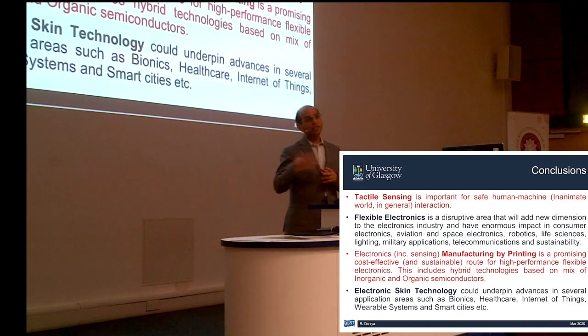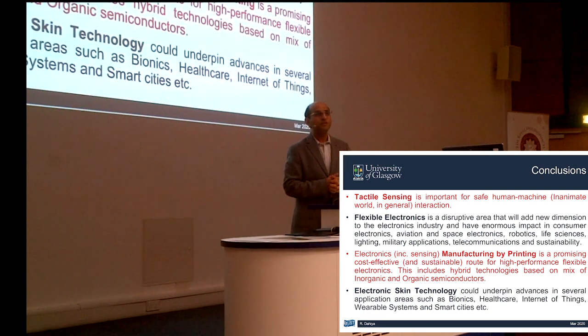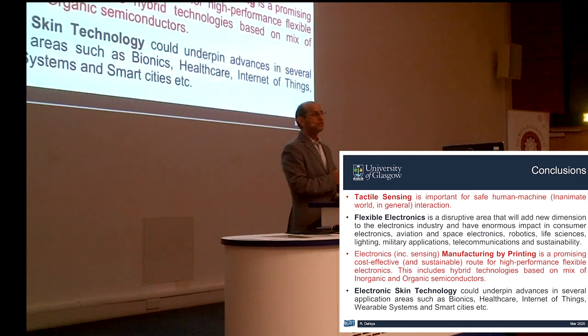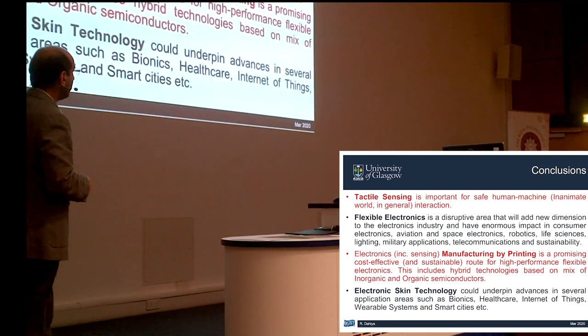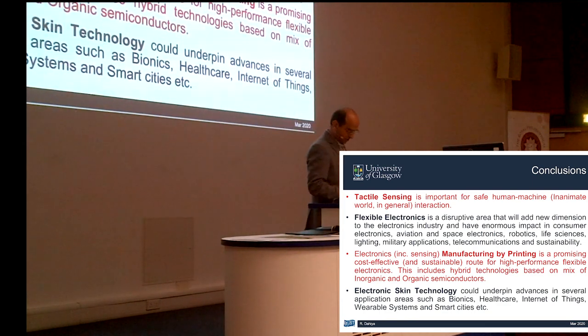The technique that I presented, manufacturing electronics by printing, is also on its own a very important area in future. You would like to print electronics like we print our papers today. Give some command, write some code, give a command to the computer to print, and it prints electronics for you. So that is the impact. For that, you have to develop printing techniques first. And electronic skin could underpin the advances in several areas, several applications that include bionics, healthcare, Internet of Things, wearable systems, and smart cities, etc.